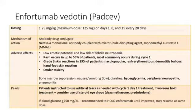A couple other side effects, hyperglycemia and peripheral neuropathy. Again, it is a microtubule agent, so that neuropathy is something that's definitely going to appear. If a patient is having any hyperglycemia, we do have to hold if that's above 250. And then if we can get that under control with agents like metformin or other management, we can keep it at the same dose.